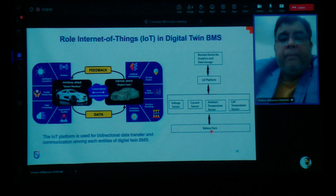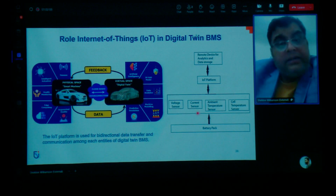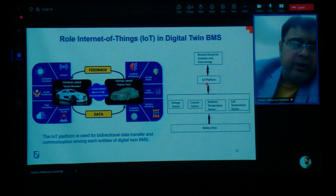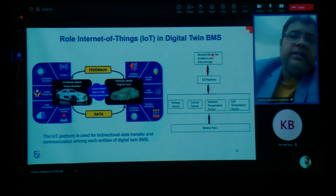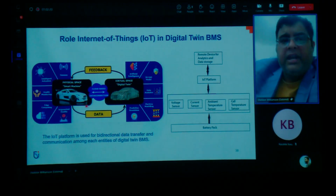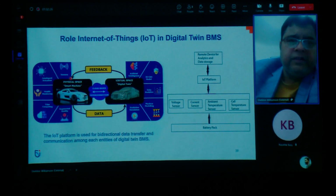Obviously, the battery pack sits at the physical layer. The middle layer consists of all the sensors, right? So ambient temperature sensor, cell temperature sensor, current sensor, voltage sensor, etc., which goes to an IoT platform. And finally, there is a remote device for analytics and data storage, right? So always, of course, the data goes between the physical space and virtual space, which is the digital twin, as I said, and finally the feedback goes back to the physical space.